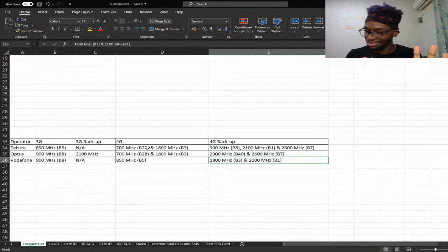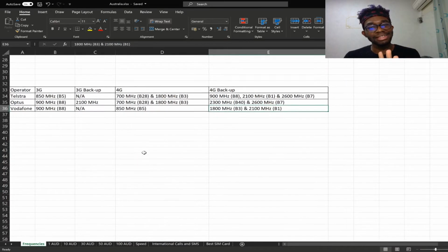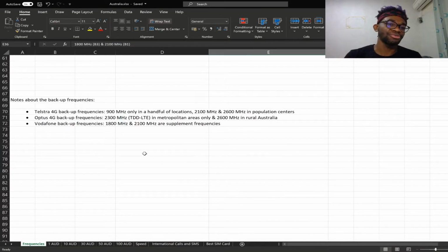So this may seem confusing, but let's just look at the numbers and talk about the backups for a bit. What do the 4G backups mean for Telstra? Well, 1900 MHz is only used in a handful of locations, and 2100 and 2600 are used in population centers. So let's talk about Melbourne, Brisbane, Sydney, those big places. With Optus, they use 2300 MHz, which is also known as TDD LTE.